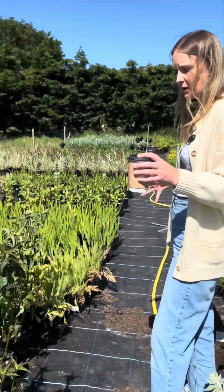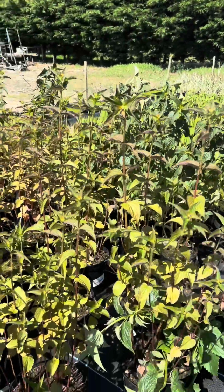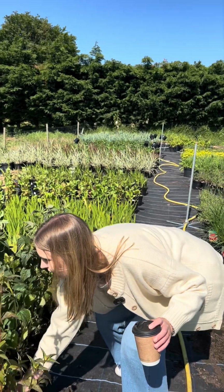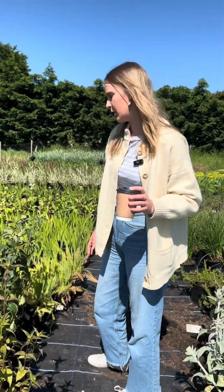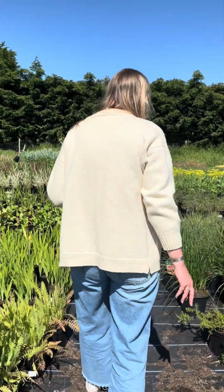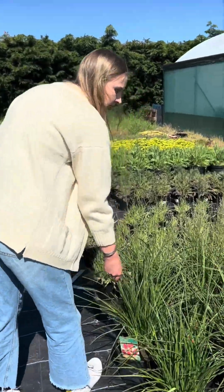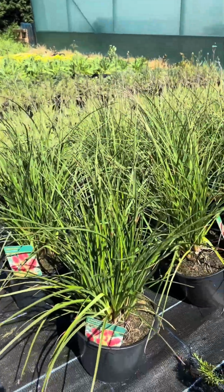Agastache, we're having a little bit of, oh, are they going to come out? Are they going to make it? How good are they going to look? But hopefully we'd like to use them, so hopefully they'll come good. A couple of other things. Kniphofia, that's looking all right. Hopefully it's going to flower.